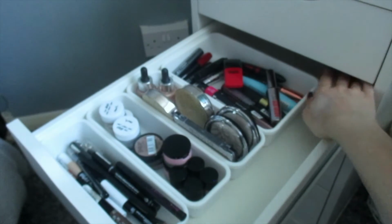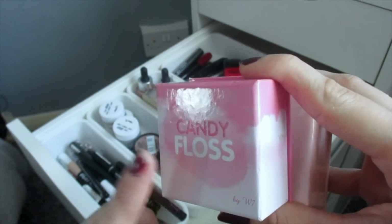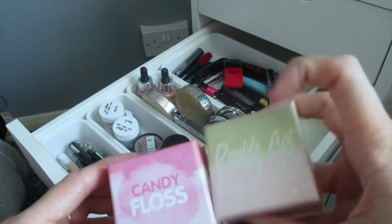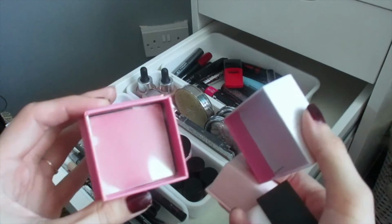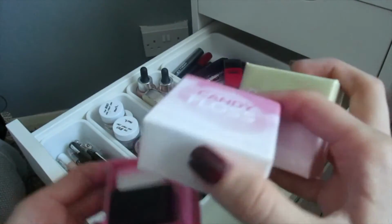And then these 2 that are right at the far back, these are recently purchased from Beauty Outlet, which yet again I'm yet to test, but this is just the Candy Floss Face Brightening one, which is more of a fairy pink shimmery powder product.